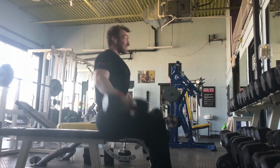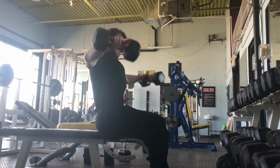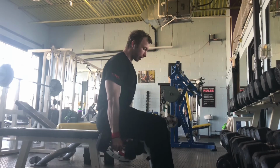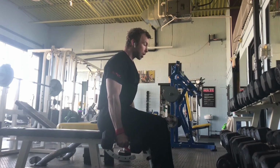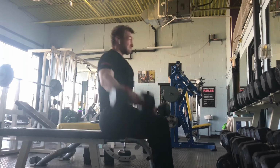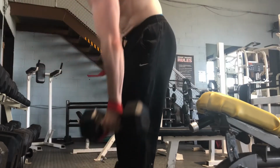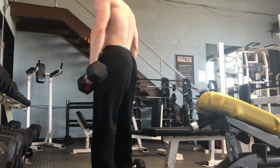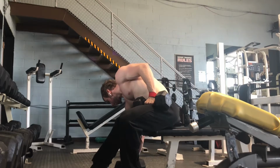Move on to the seated side laterals. So this was my first set here. First 2 sets were with 10 reps. And you can see there's going to be a difference because I'm isolating really like a front and outer deltoid here, so I'm not taking a 2-minute break between each set. It's closer to like 30 seconds.